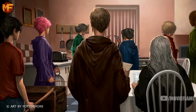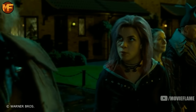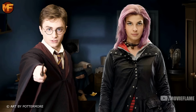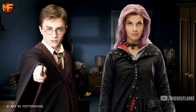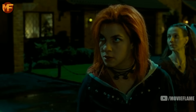We see Lupin introduce everyone to Harry, which included the scene where Tonks gets mad about being called by her first name. "Don't call me Nymphadora." But instead of Moody saying this like in the film, it's Lupin who does so. We also see Tonks help Harry pack his things, and this is where we see her hair change from purple to pink. And she actually did this on purpose, whereas in the film, she did this when she got angry at Moody, and it looked like she did not mean to do it.